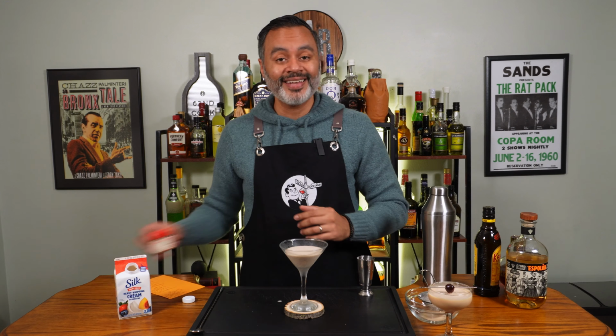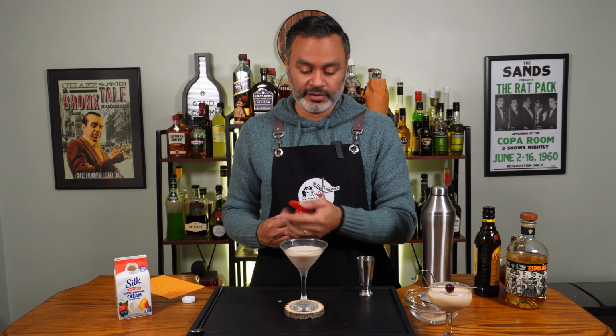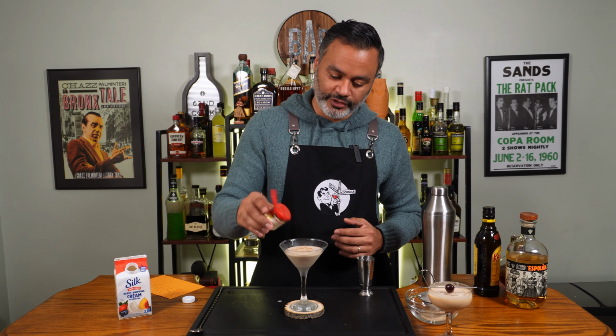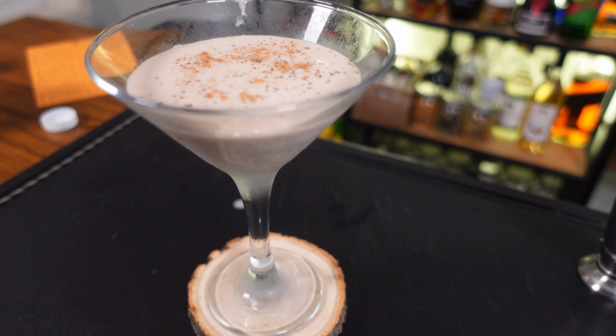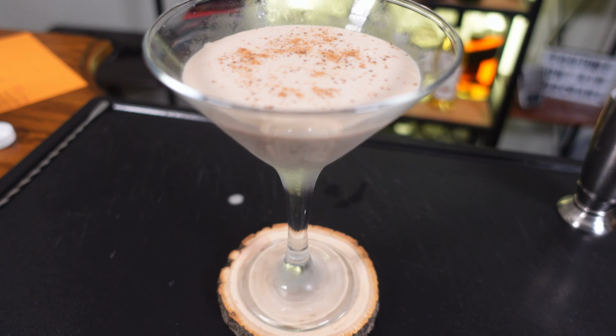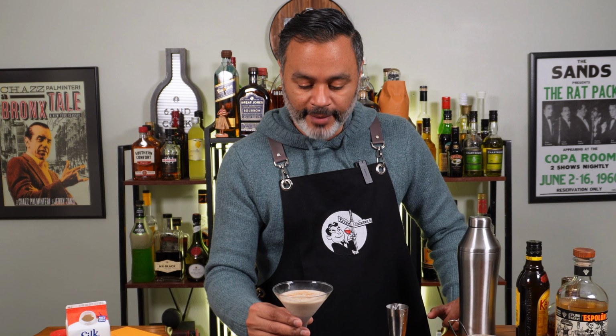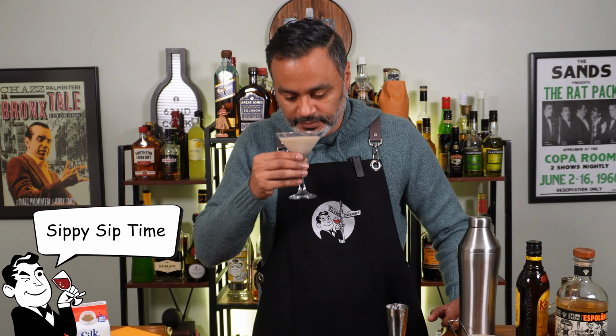We're gonna use some nutmeg, all right? If you got fresh ones, go ahead, go for it. I got the good old store-bought version. Anyway, folks, so there it is. There is our Island Rose cocktail. Let's go ahead and give this bad boy a sippy sip.